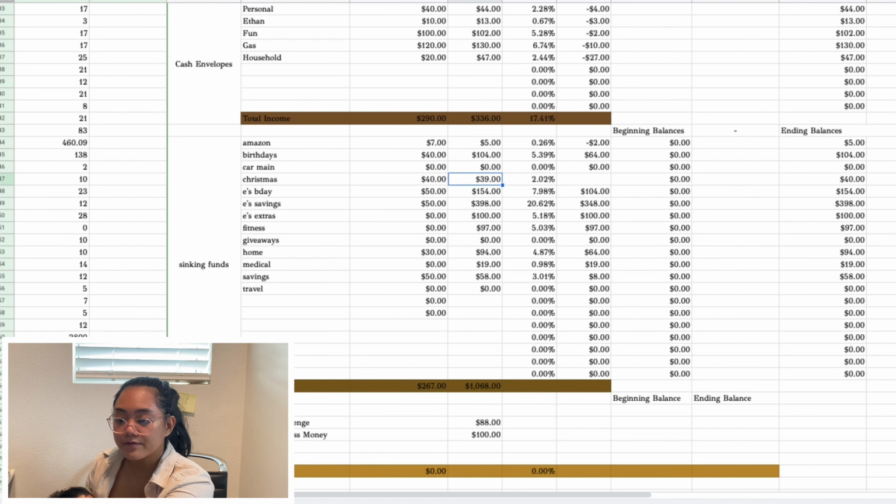Okay, so next we have Christmas. For Christmas, I budgeted 40 and I put $39. Next we have Ease B-Day, and we put $154. I think part of it was from the stimulus, part of it was from the extra $30 from his diapers, and I think that's it. It was from other incomes, but I don't know exactly the numbers.